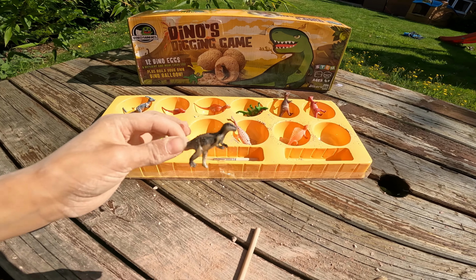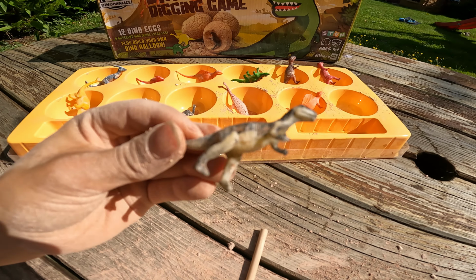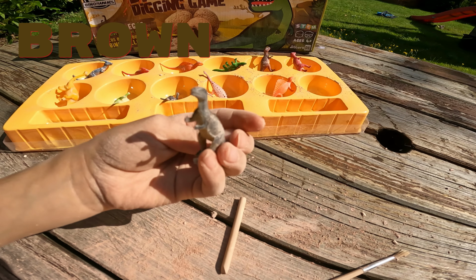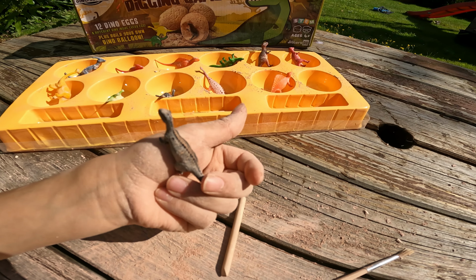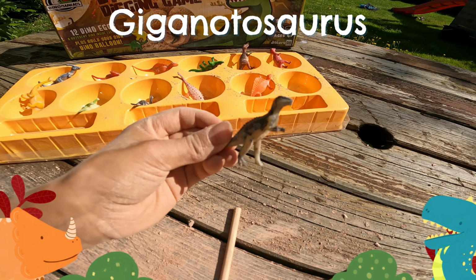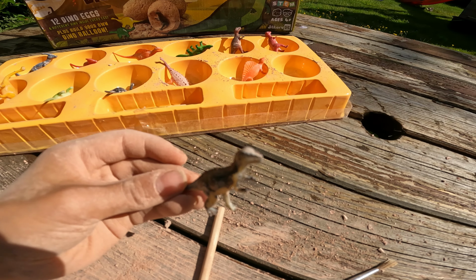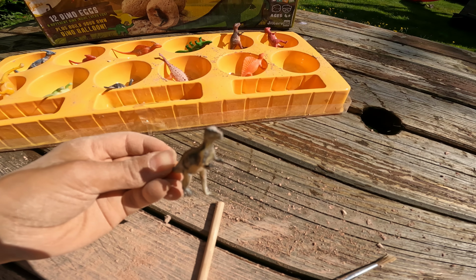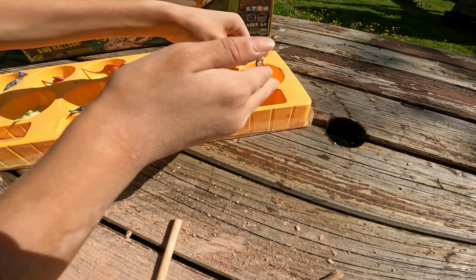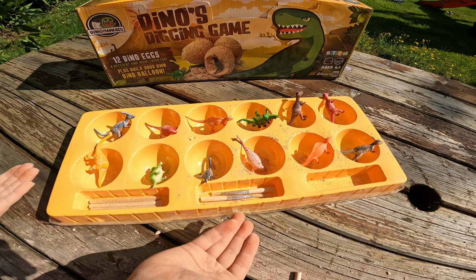Wow! That's amazing! What colour is this dinosaur? It's a brown dinosaur. And do you know what this dinosaur is called? It's Tyrannosaurus. I've got a fact. It lived about 30 million years before T-Rex, and because of its size, it did not have any natural predators. That is amazing! Look at these amazing dinosaurs.